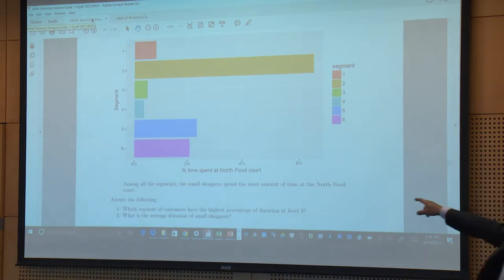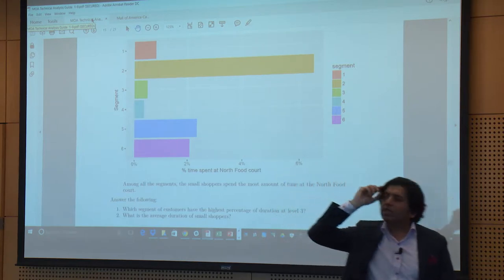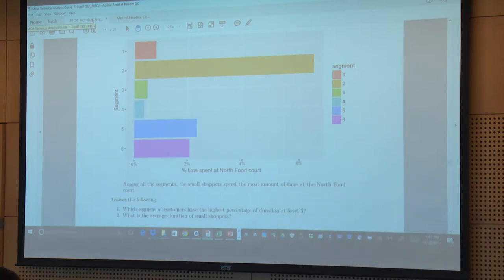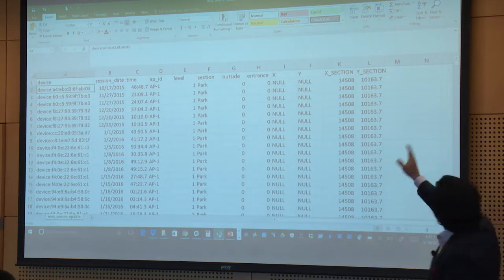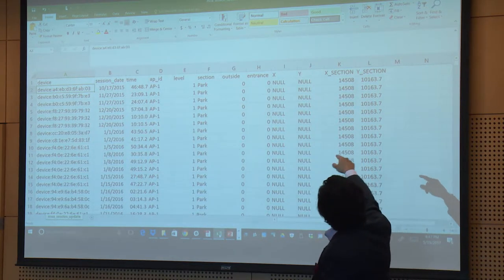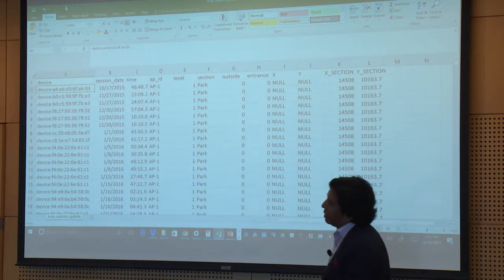This group actually tends to spend a lot of time at the food court, so you can see that out there. You can see whether people who go to the food court also go to the movies. You can do all kinds of fun stuff, okay? So that's the technical document, and this is the data, right? That's the device ID for the cell phone, and basically the XY lat long coordinates, and the sections and other stuff like that.